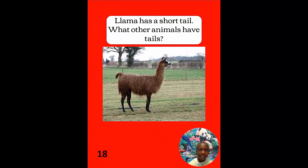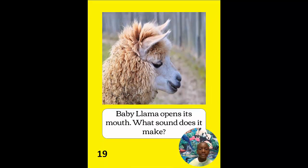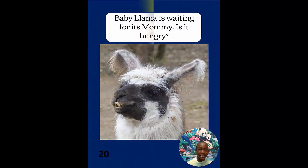Llama has a short tail. What other animals have short tails or tails? Baby llama opens its mouth. What sound does it make? Baby llama is waiting for its mommy. Is it hungry?